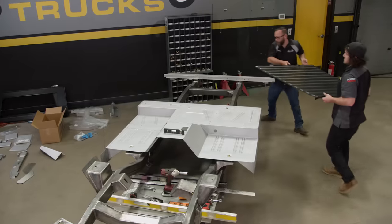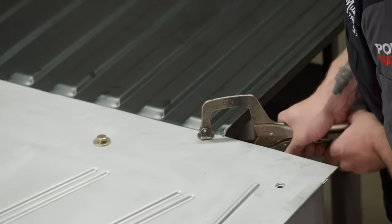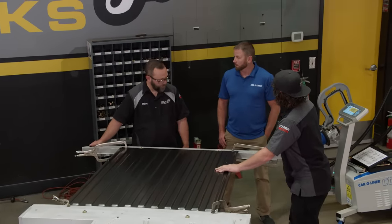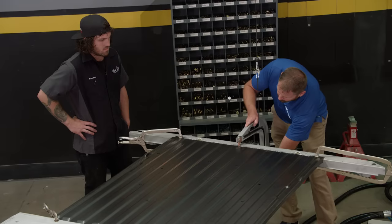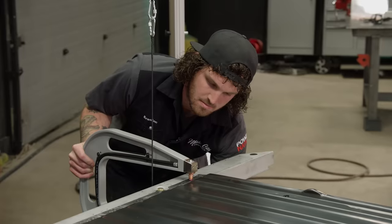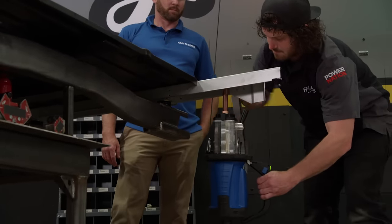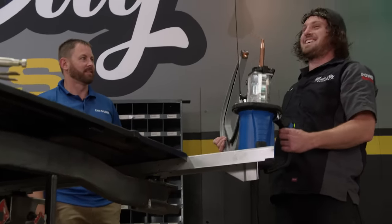After getting the front floor mounted, we mount the rear brace to lay in the bed floor. So we just need to grind off this top coat here and we're ready to weld. Yep. Right on it. Square. And then you just open it up. Yep. Like that. And open it up.